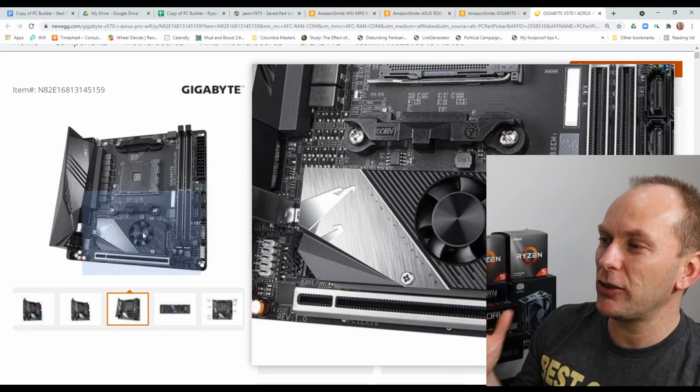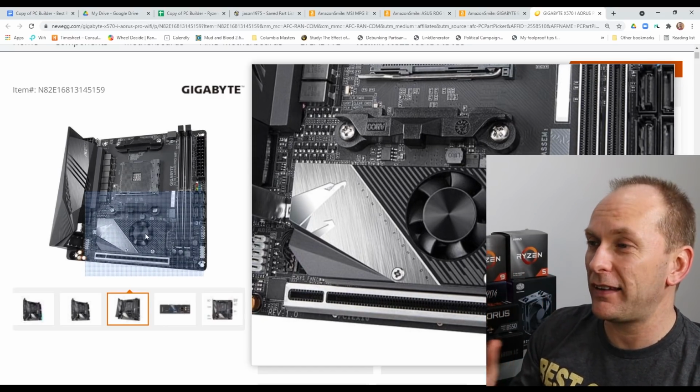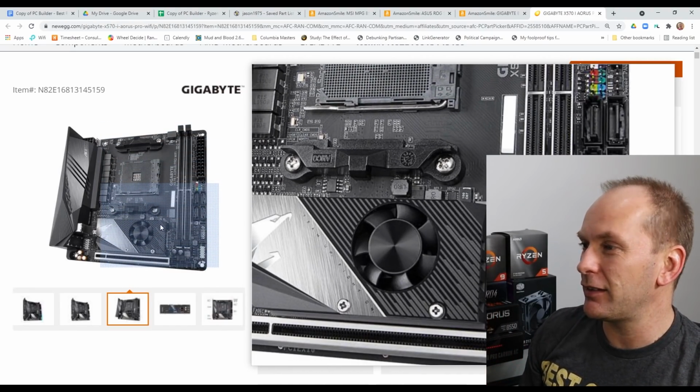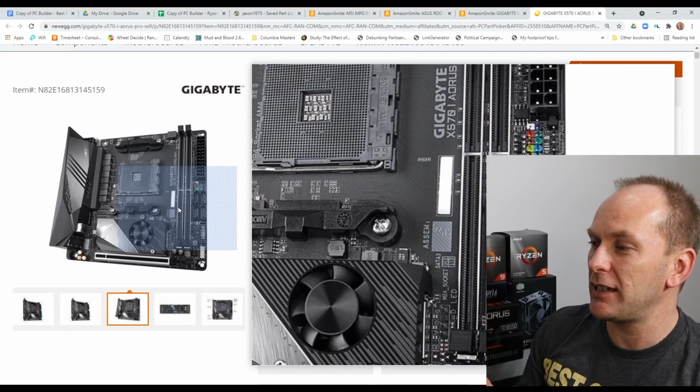And we have the return of this horrible chipset fan. Again, if it does its job and it's quiet, it's great. But what happens when it doesn't? Are you going to put up with that on a $200 motherboard? I'm not a big fan of it. Again, pardon the pun. And it does not have the front panel USB Type-C connector either.